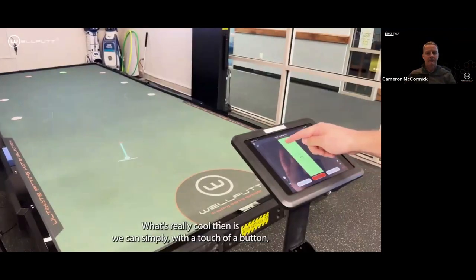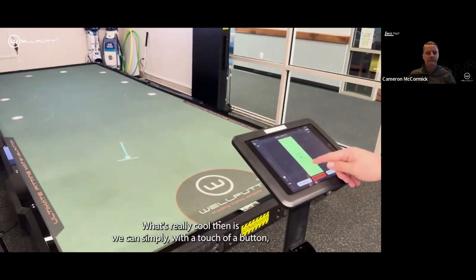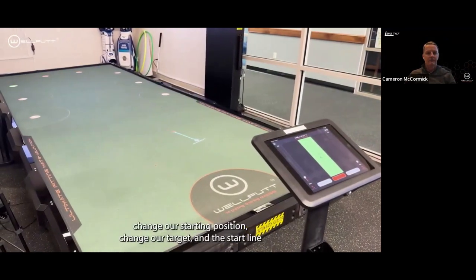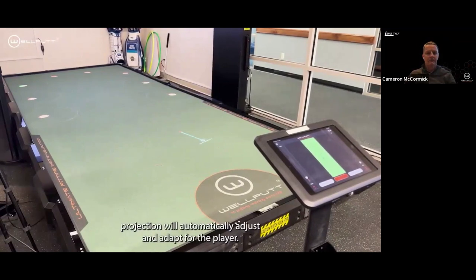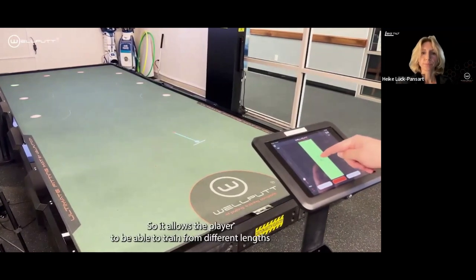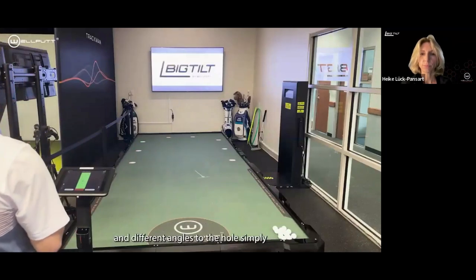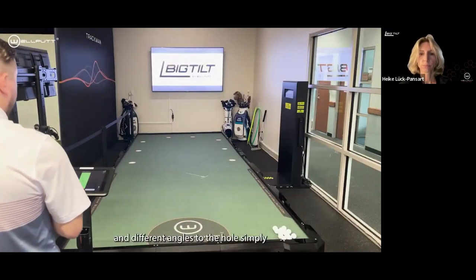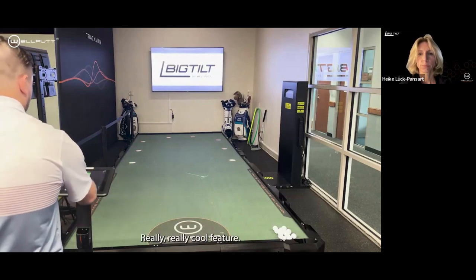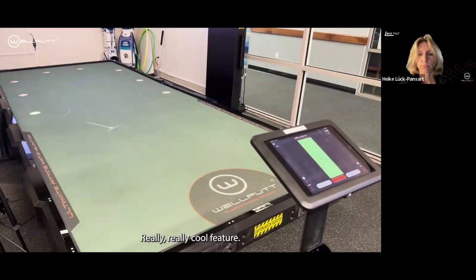What's really cool then is we can simply, with a touch of a button, change our starting position, change our target, and the start line projection will automatically adjust and adapt for the player. So it allows the player to be able to train from different lengths and at different angles to the hole, simply by two clicks of a button. Really, really cool feature.